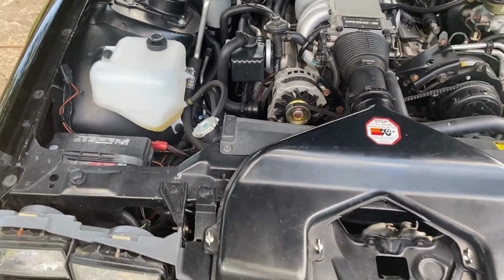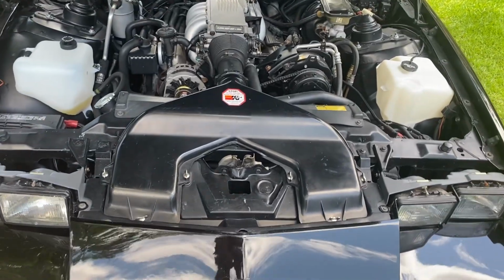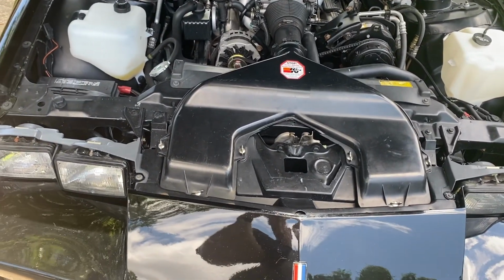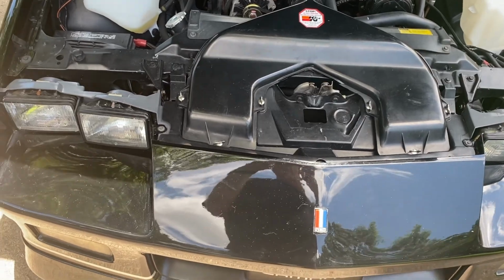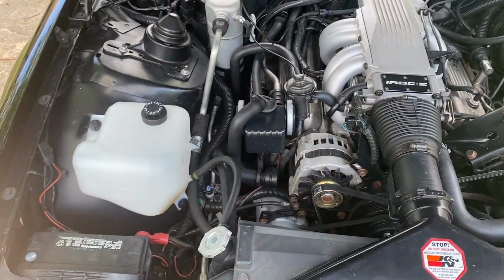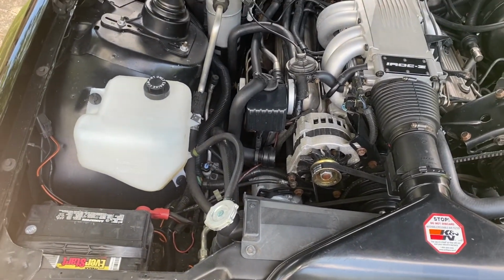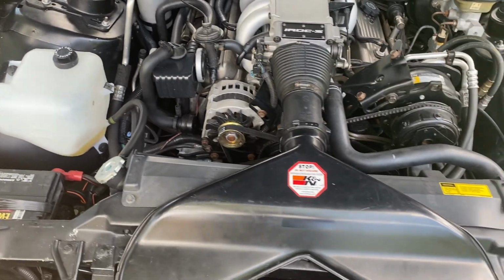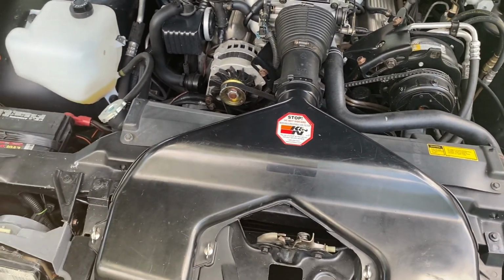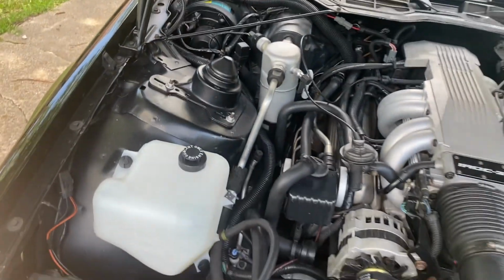Now, a couple things I'm going to tell you. I'm going to do my best to tell you what I know this car still needs done on it. Number one, the AC system is not charged up right now. I just never got around to it, and it's convertible, so I figured that was the last of the things I needed to get done. It has been converted. There are fittings on it to convert it over to the new system.